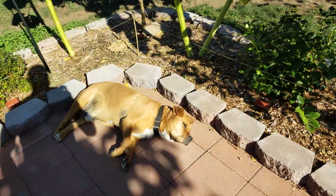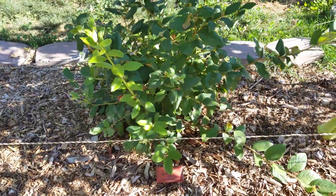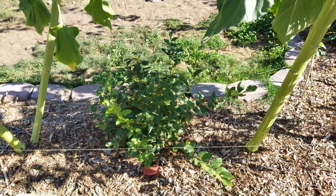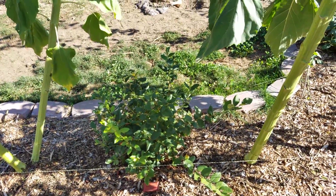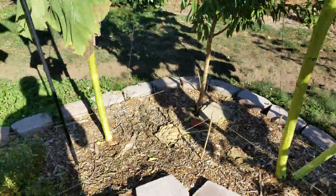There's the ground dog. This one is a Patriot blueberry, and this one I believe can grow 8 to 12 feet tall, which is huge, if you let it grow that tall, of course. And we won't, but it'll be interesting to see what it does over the coming years.